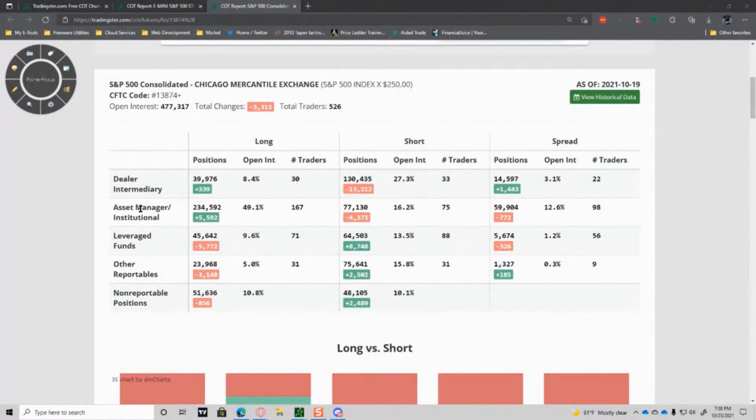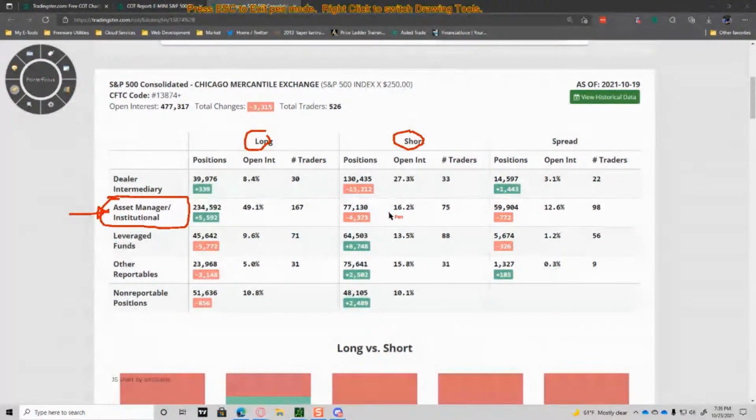Now, the next one in line here are asset managers and institutions. Wish I could do straight lines with this because my handwriting is just horrible. I am not an artist. So these asset managers and institutions, and their long side and their short side, right? Now, there is the spread. We really don't need to get into the spread. What we want to focus on is, first, what did this group of institutions represent? And what did they do this week? And for me, I'm kind of interested in what they did in the last few weeks, because I haven't seen a report for a number of weeks now.